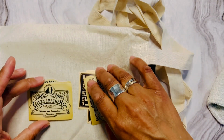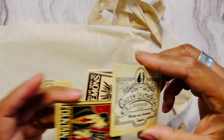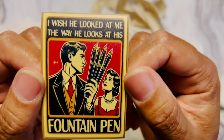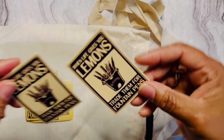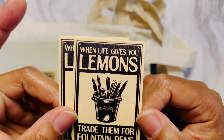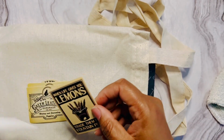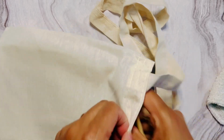They loaded me up. They absolutely loaded me up. He goes, let me throw some stickers in. Like I didn't even think he had any. Look at that one. Very retro. Loving that. And then I've got 2 of these. Lemons. When life gives you lemons, trade them for fountain pens. I love that. So I've got stickers from Galen, well represented there.